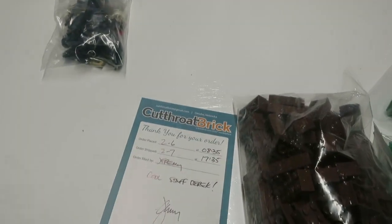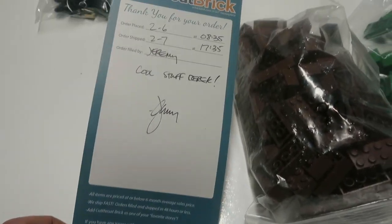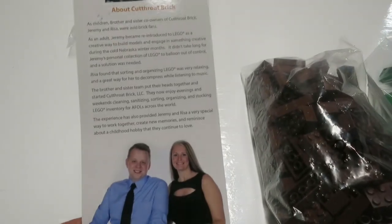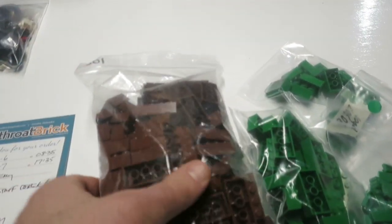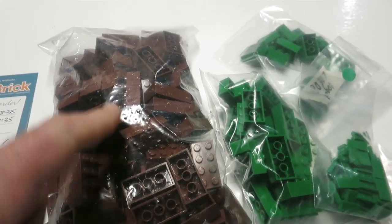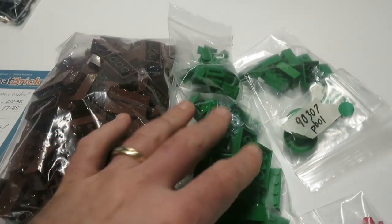And then this is from Cutthroat Bricks. Cool stuff, it says here. The brother and sister have a store here. Very nice. Yeah, I'm not sure if they know about this channel or not, but I will send them a message with the Instagram post I put of the stand I made, because this is basically everything I ordered from them was for this stand.